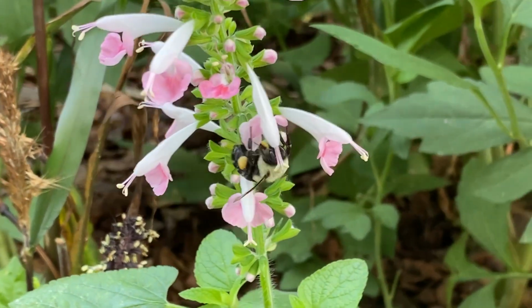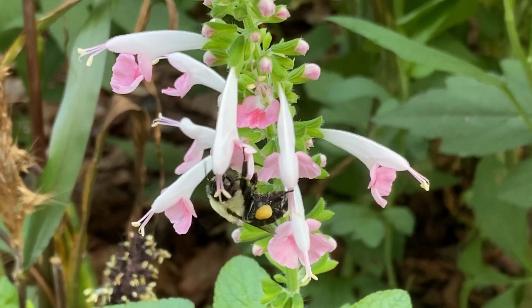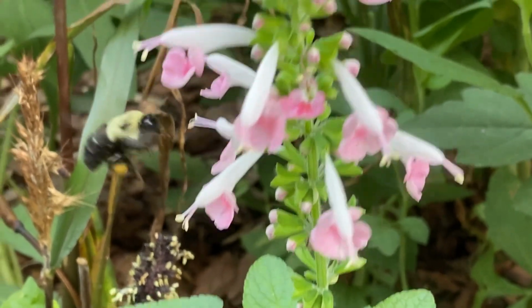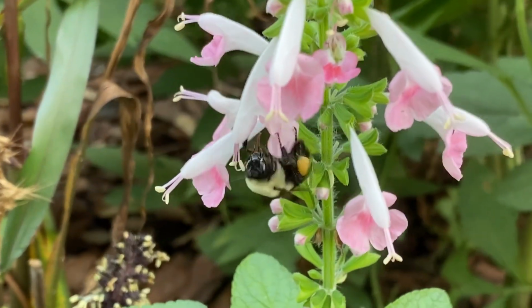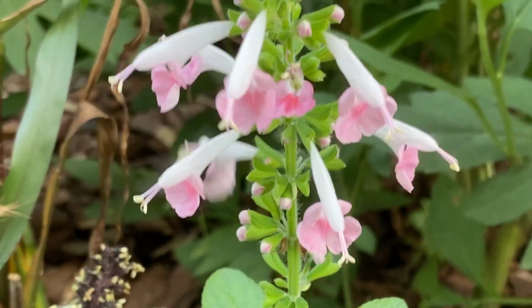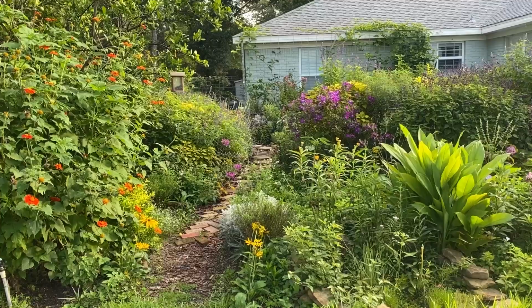Look at this bee enjoying the coral nymph salvia. It's just so funny when they get up in there. They're so big, sometimes they just fall off because the flower can't hold the weight of them. I mean, look how big that bee is compared to the flower. Coral nymph salvia is just so pretty.